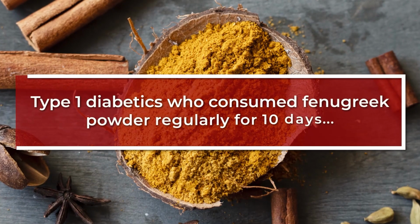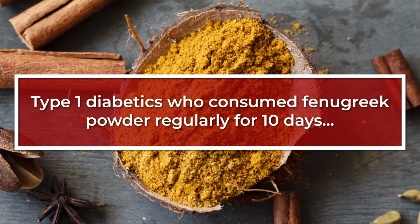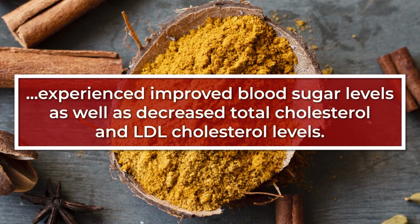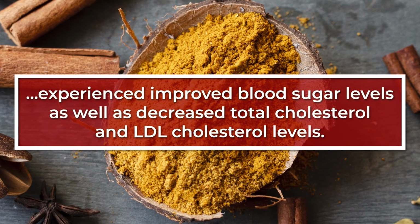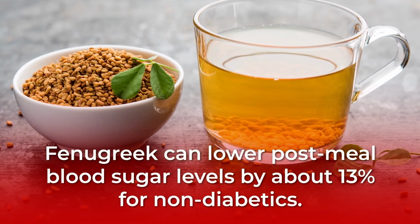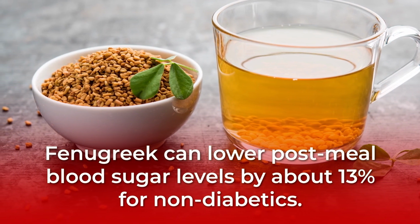Research has also found that type 1 diabetics who consumed fenugreek powder regularly for 10 days experienced improved blood sugar levels, as well as decreased total cholesterol and LDL cholesterol levels. Studies even show that fenugreek can lower post-meal blood sugar levels by about 13% for non-diabetics.